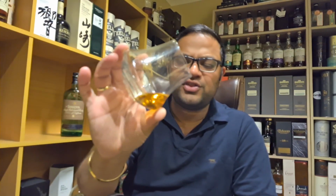Now, it's got a beautiful golden tinge to it, not overly deep in color, but I'm not entirely sure if these guys are adding any artificial color. I suspect no. Does look like natural color to me. Bottled at 40% ABV.